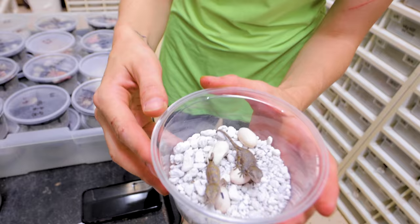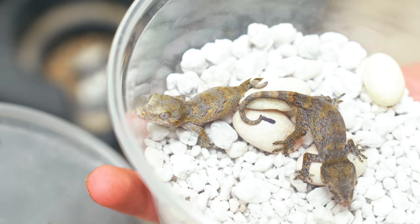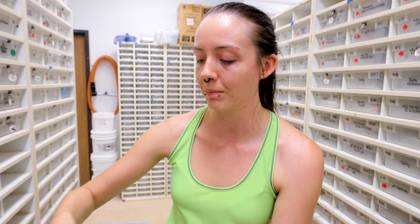This is cool too. This is out of, the female doesn't have a name, but Captain Spaulding is a red and orange stripe, and then the female is a red blotch. So it'll be interesting to see what these guys end up being.